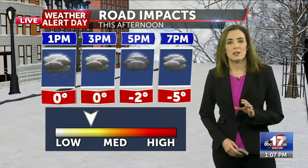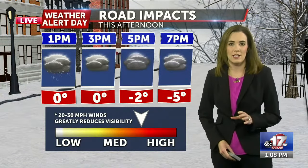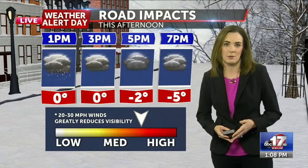Here's what we can expect on the roads the rest of this afternoon. If you do have to head out, make sure you're giving yourself plenty of time. Give yourself space between your car and the car in front of you as well if you're going to be out and about.